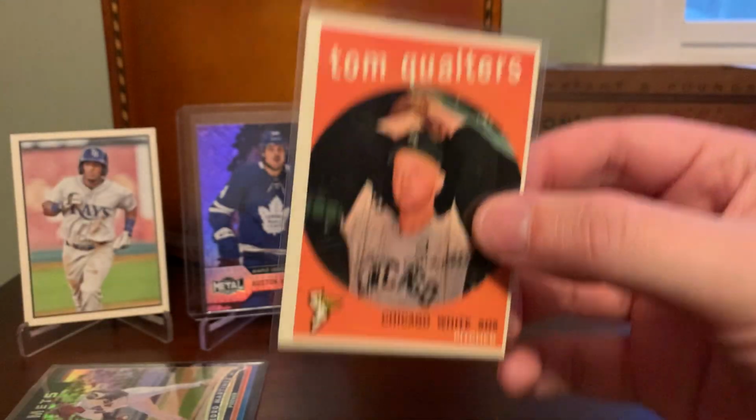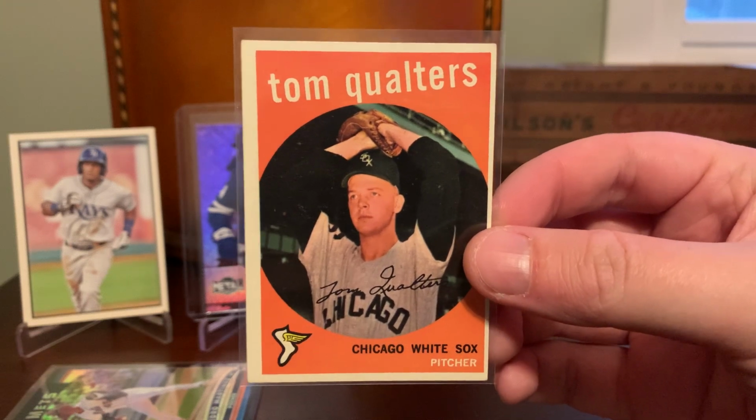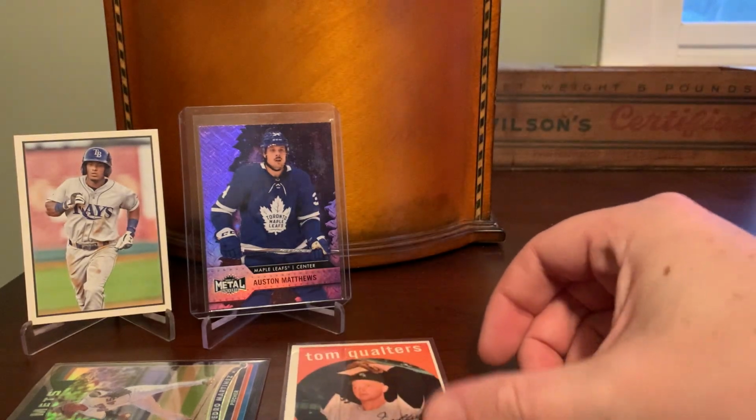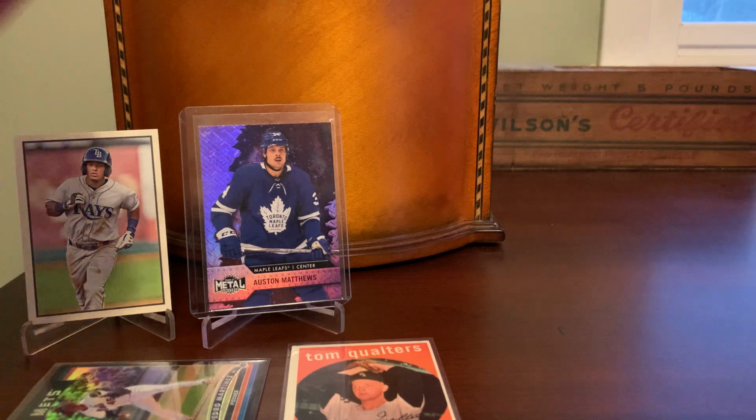So here's one towards a set build. Tom Qualters for the White Sox. Just plugging away on that '59 release. Brutal set. Excuse me. The high numbers are proving tough in that one. Tom is not a high number. That's just a common card, but I'm happy to get one closer to a complete set nonetheless. I think the last time I checked in on those, I'm around two-thirds of the way there with a '59 Topps set.